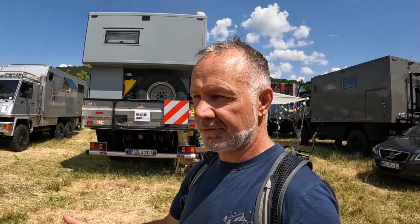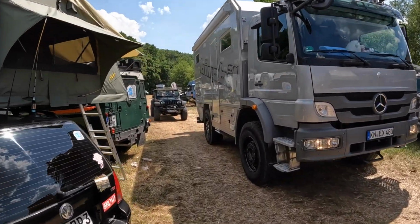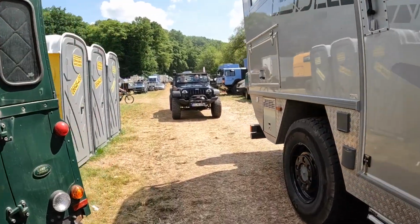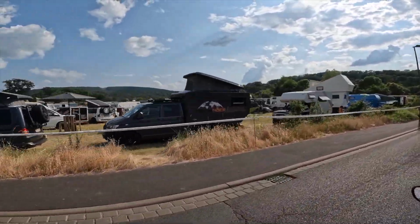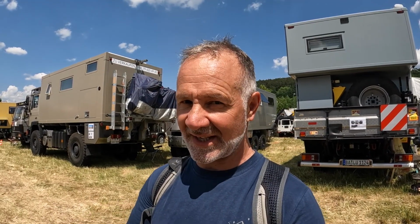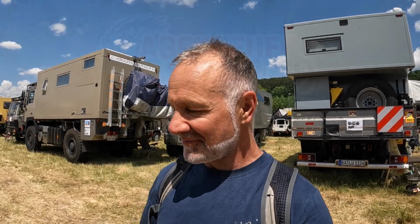Now you can't actually book any camping here, you literally turn up, first come first served, and it is a bit chaotic when you arrive. It's basically a case of if there's a space then you take it, and it goes into the night, so even by 11 o'clock at night people are still turning up, still trying to get a space. So particularly on the first night it's really busy, there's lots of noise, so think about where you want to camp.